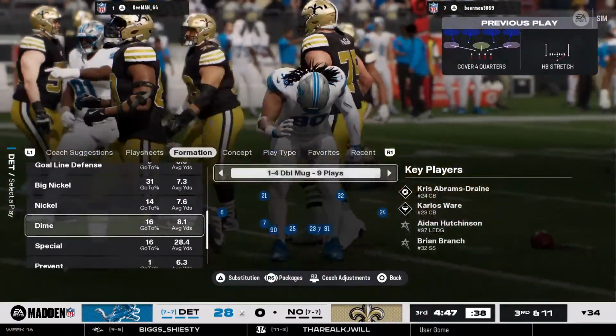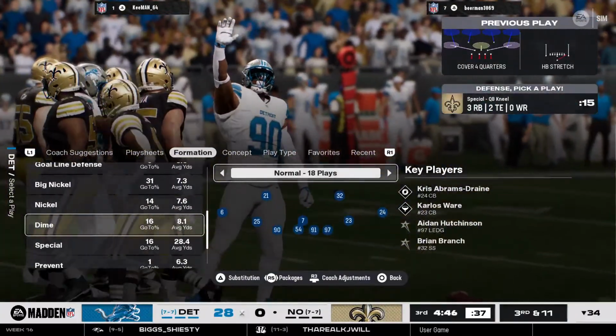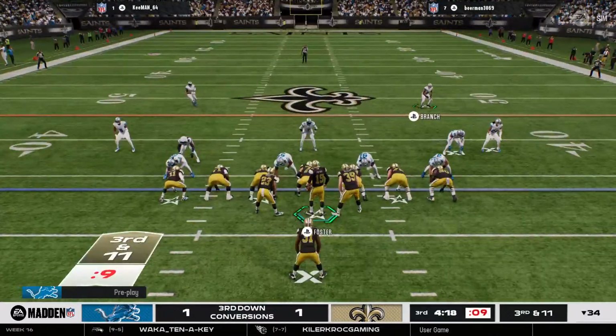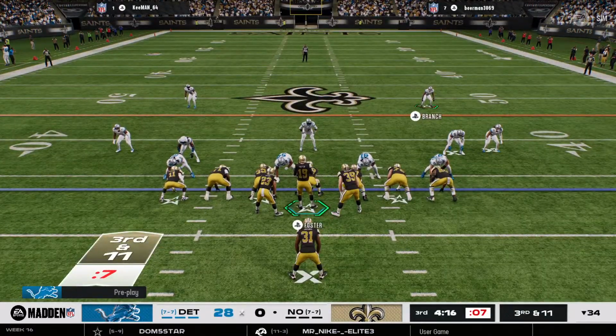It'll go as a loss of a yard, so now they deal with 3rd and 11. This defense is just flat getting after it. They have not given up much of anything in the run game. Case in point right there.